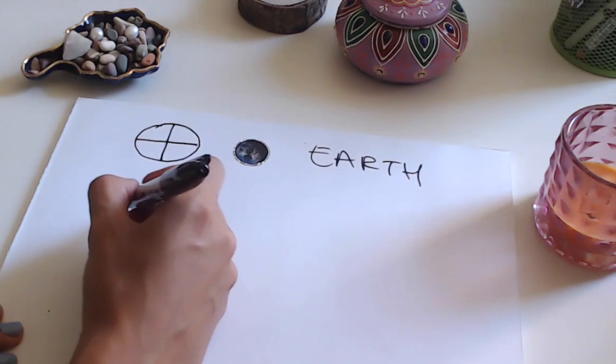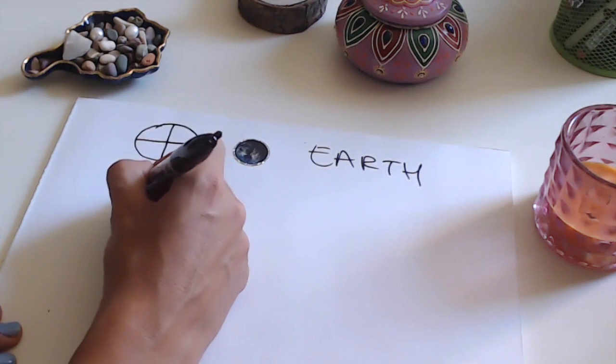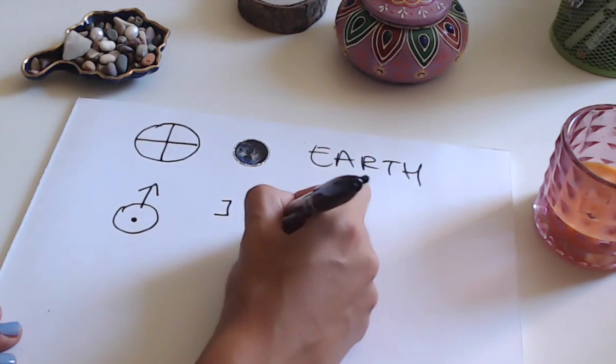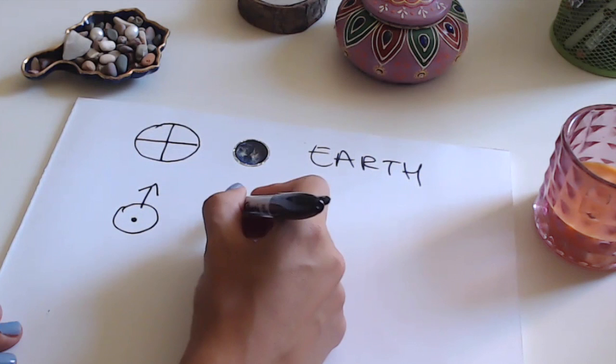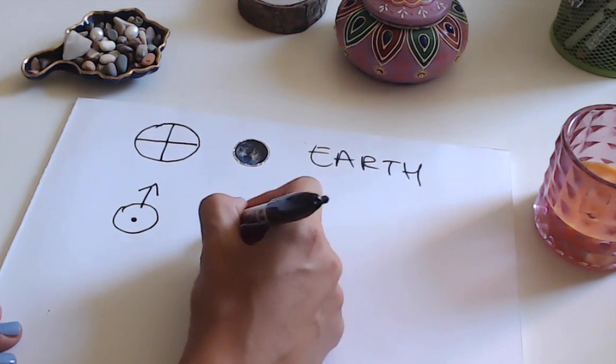And for Uranus, we actually have two symbols in existence. One of them is a combination between the glyph for the Sun and the glyph for Mars. The first one, the combination between Sun and Mars, makes sense because numerologically Uranus is the 10th and the Sun is the 1st, so this is kind of like a rebirth of the Sun.